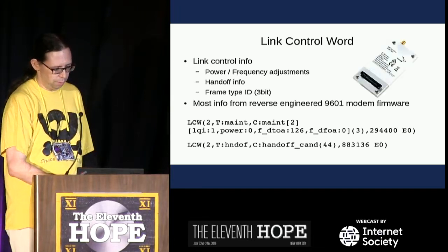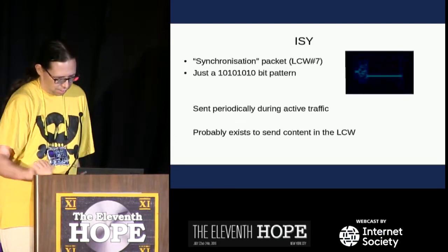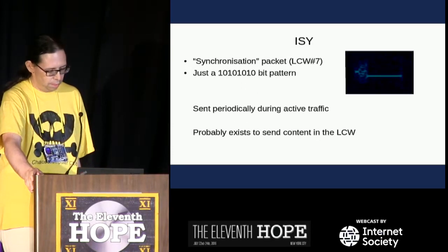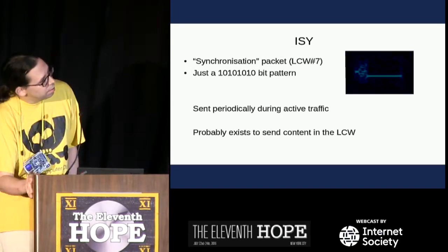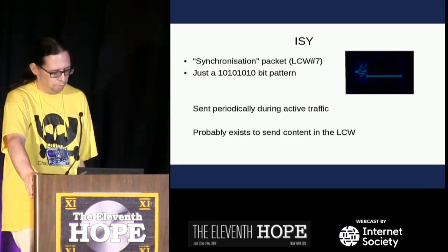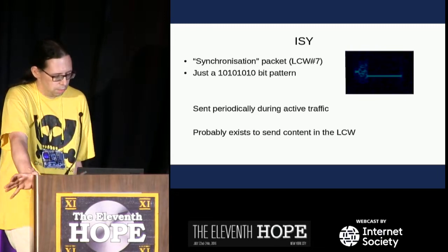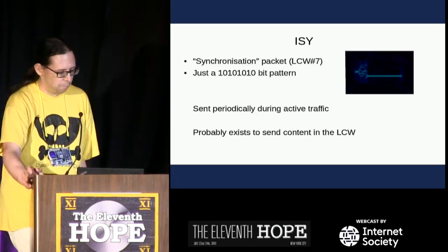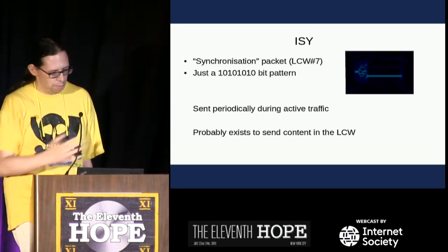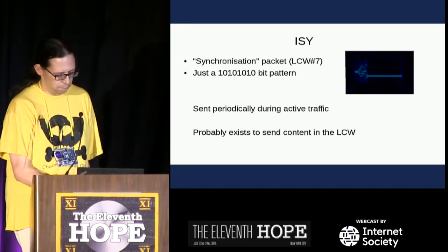Inside the link control word, we have the synchronization packets. I don't know if you can see it, it's basically a single tone that's slightly off center of the frequency, because it's just a 101010 bit pattern, which in QPSK is a single tone. You see that periodically, and it is most of the time probably sent just to have a link control word where you can put in that information, and you need to fill the frame somehow.